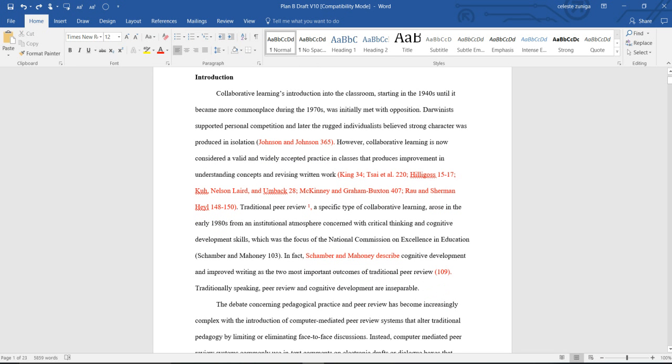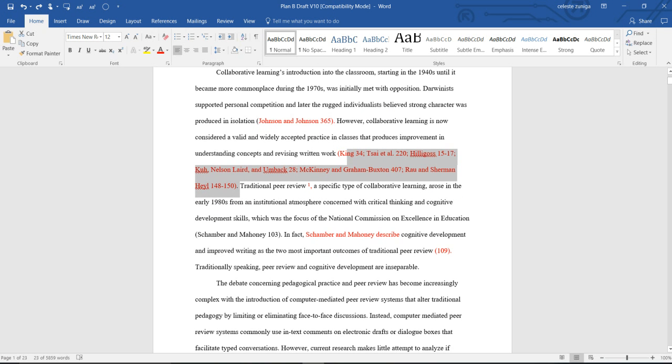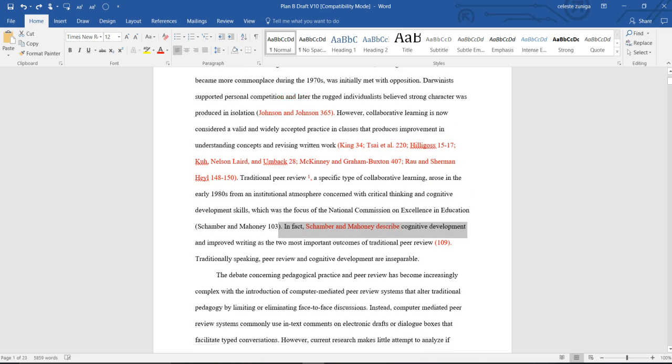So if you notice here, Johnson & Johnson said something, and then all these people said something, and then Schubert and Mahoney say something, and I actually say, "in fact, Schubert and Mahoney describe cognitive development," actually introducing them in the prose.